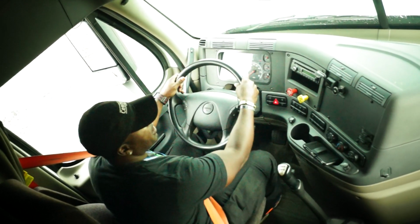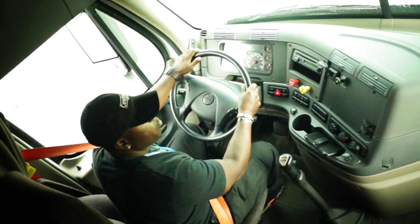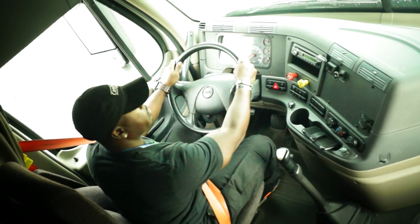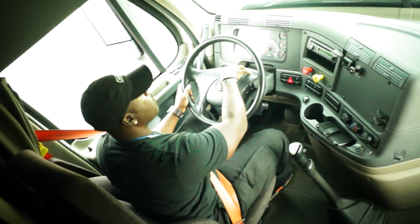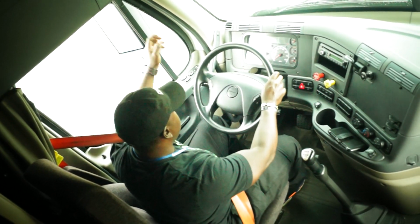My steering wheel is properly secured. It's 20 inches in diameter, with no more than 2 inches or 10 degrees of play. The city horn functions properly. The highway horn functions properly.